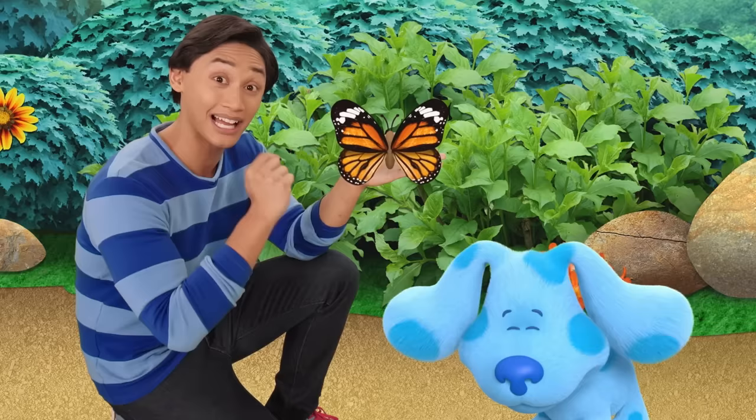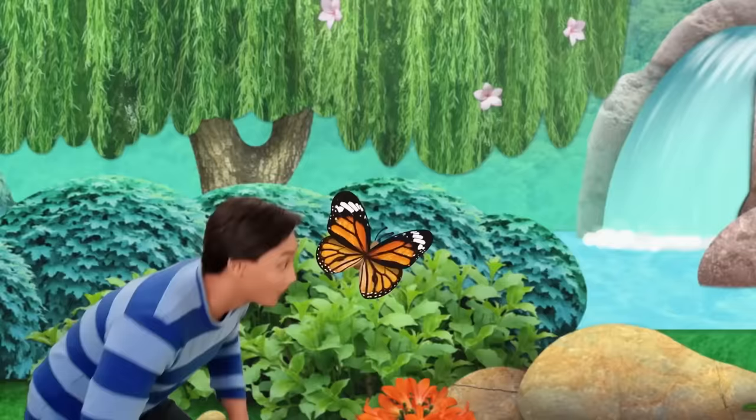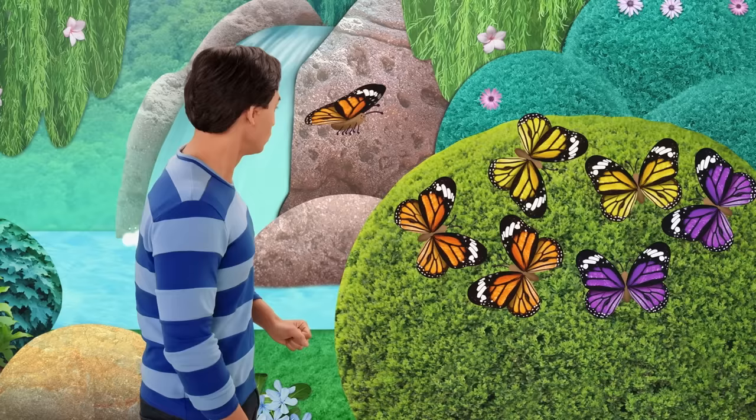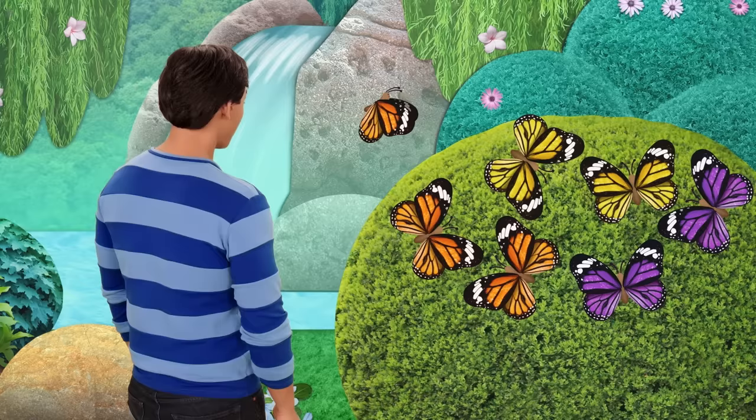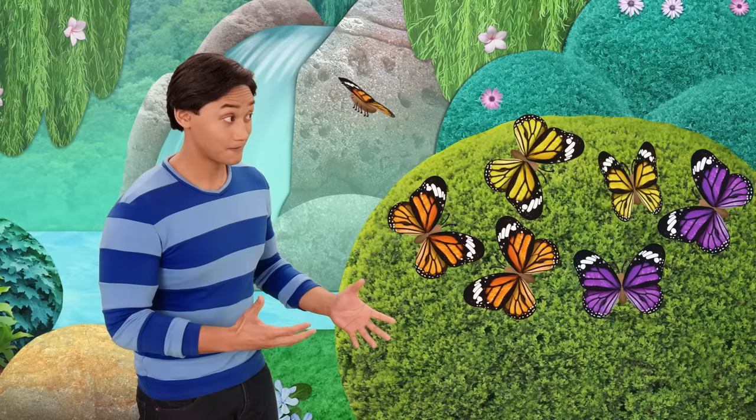Let's go find your other monarch butterflies. Orange and black. Ooh, that's a lot of butterflies. Which are the monarch butterflies? The ones with orange and black wings. Yeah! They look just like you. They must be monarch butterflies. Oh, yes! You found them! Thank you. You're welcome.